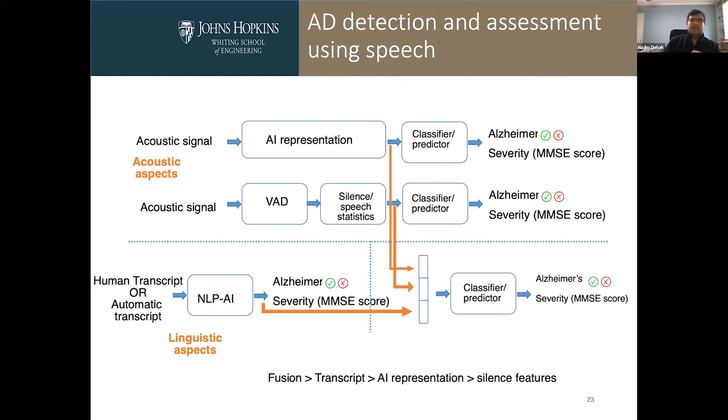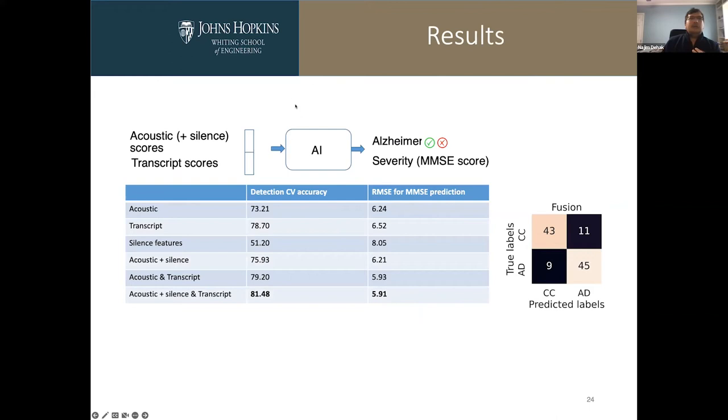So this is the result we get. If you use the acoustics, just the speech, you can achieve 73% accuracy and an error of 6.24 in the MMSE score prediction. If you use the transcript, just the text, you get better results than acoustics. So the language content is better than the acoustics at this point, and you can predict the MMSE with an error of 6.52.